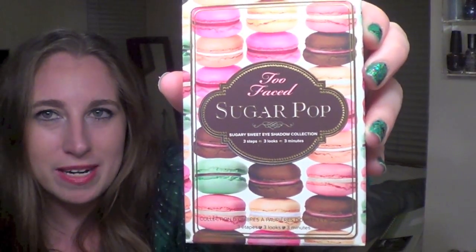My bad. It's covered in macaroons, but it's called the Sugar Pop palette. And I had tried to talk myself out of this palette so many times because I don't need another palette. I really don't. I could go through 2016 and I wouldn't need to buy a single thing. We know that won't happen. But this just was so pretty. I thought it was so cool.